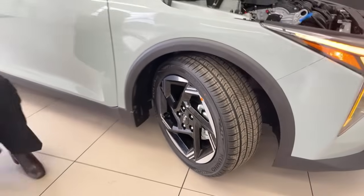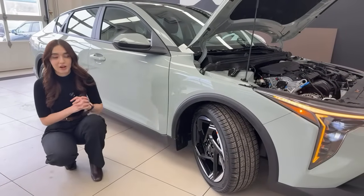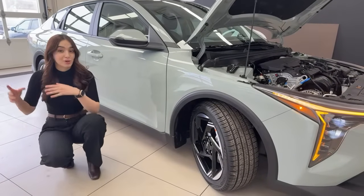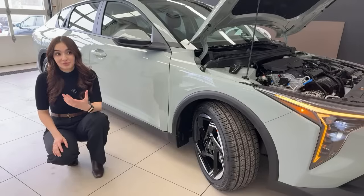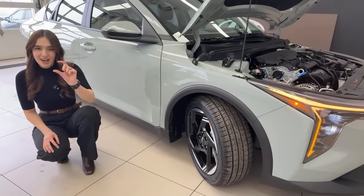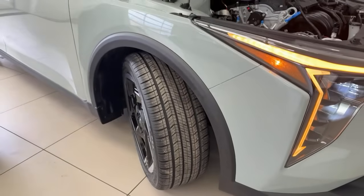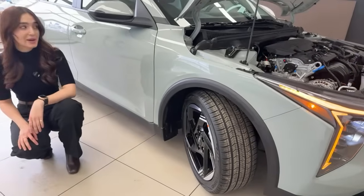For your tires, you're just going to get a Tucumo all season, and it is a front-wheel drive vehicle, so we definitely recommend putting winters on if you do live somewhere like Canada or anywhere really that experiences wintry conditions. Around your wheel wells, you'll get a touch of black plastic, which, you guys, I really appreciate here in Canada because that's all going to get kicked up with salt anyway.